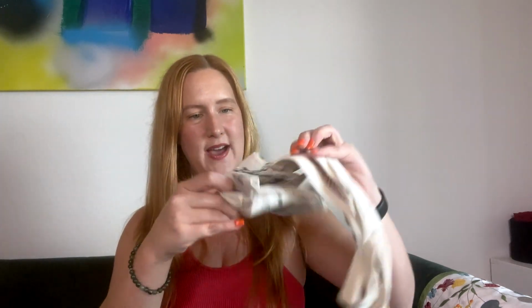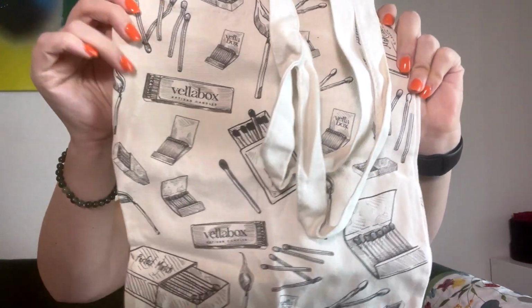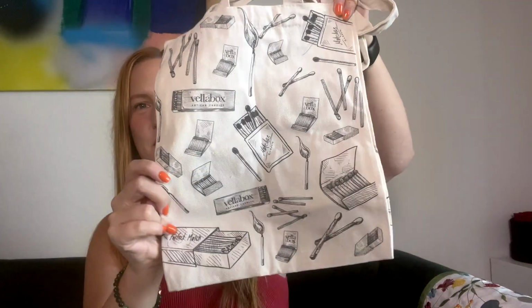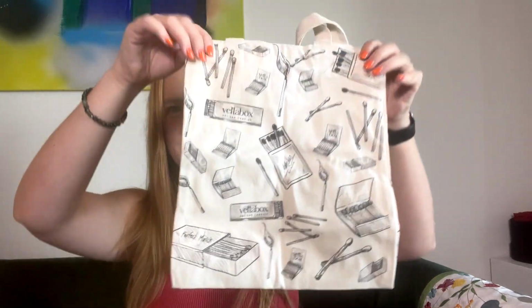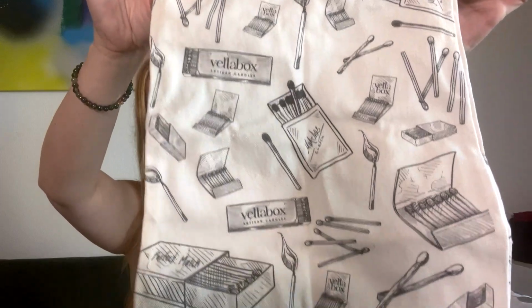But let's look at our extra. It looks like we have a tote bag. Let's see what's on it. Oh, and it has Vellabox stuff on it that, like, matches. How cute is this? I like this size because most of mine are super huge and I don't always need that size when I'm shopping. This is super cute. I really like this. So Matchbox pattern tote, $12 value. So cute. And you can get this on their website, by the way, the extra goodies that they show.